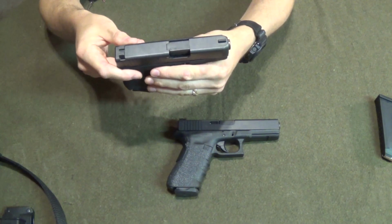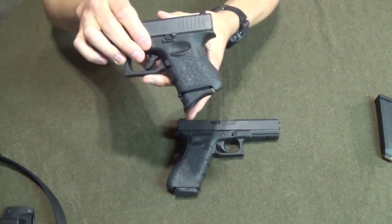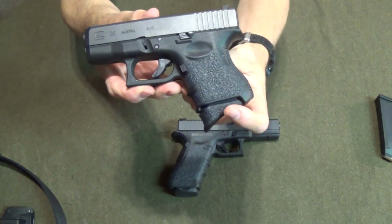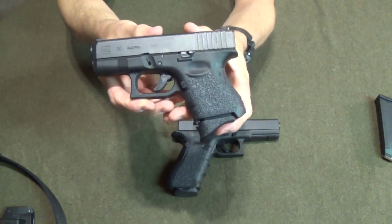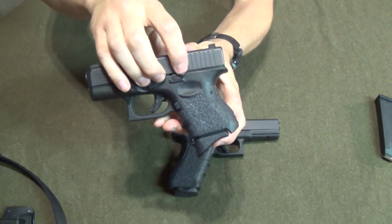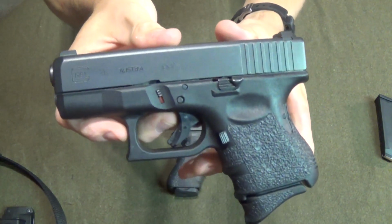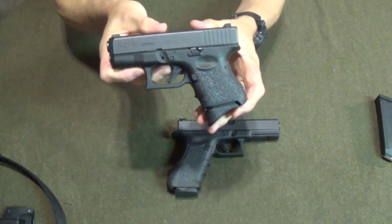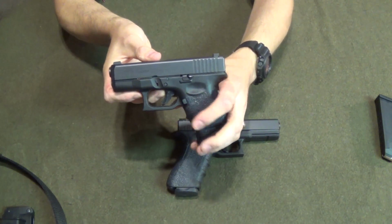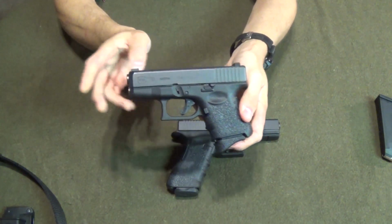I've made a few modifications to the gun. As you can see, I've got the Talon grip material on the handle and on the Pierce grip extension. I've also swapped out the slide release here with an extended slide release. That allows me to actuate the slide a little bit better if my hands get wet or if I have gloves on. But this is a great gun.